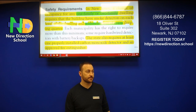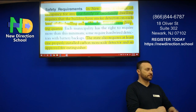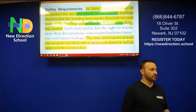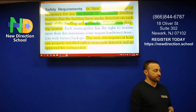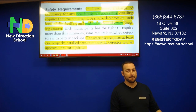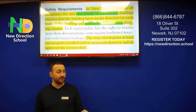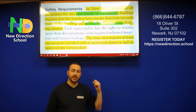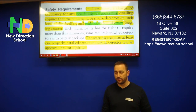It depends. It depends if it's a commercial building. If it's one or two family, they don't request. And if it's a three family or more, depending on the structure, if there's no fire escape, you've got to have it. So there's a lot of depends here. Because there are a lot of places that don't have a fire escape the way they were built. So if you're renovating, you might be required to put some stuff in. Now, the state also requires at least one properly installed carbon monoxide detector and an approved fire extinguisher.